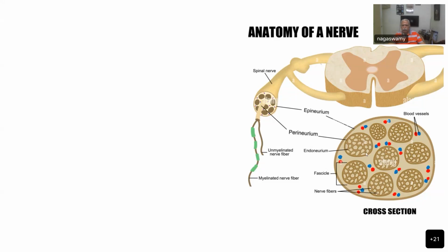and the outer covering for the entire fascicle, inside the epineurium, is the perineurium, and the individual covering for the nerve fiber in the fascicle is the endoneurium. So there are three layers: endoneurium for individual nerve fiber, multiple nerve fibers bunched together is called a fascicle, which has got a perineurium, and multiple fascicles covered by epineurium. So this is the entire structure, and we are going to go close to the perineurium.